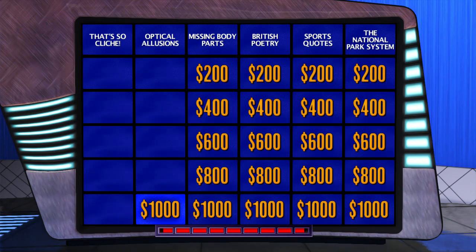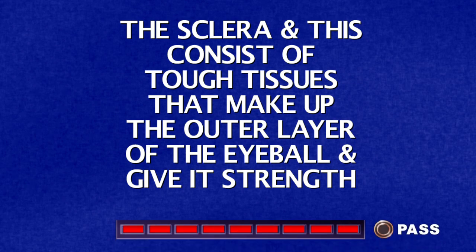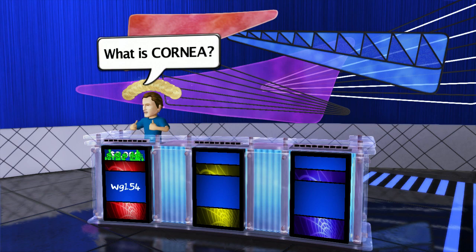Player one, choose again. The sclera and this consist of tough tissues that make up the outer layer of the eyeball and give it strength. Let's hear it, player one. Good.